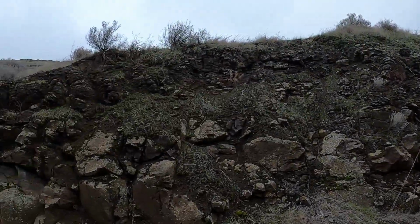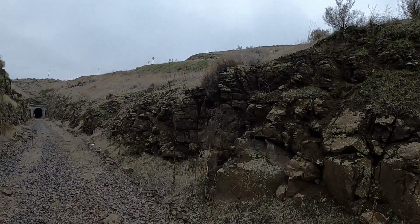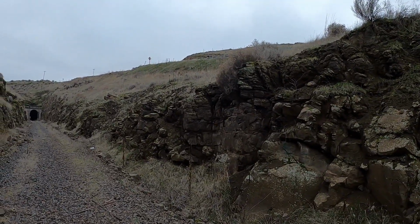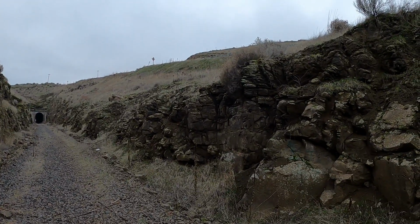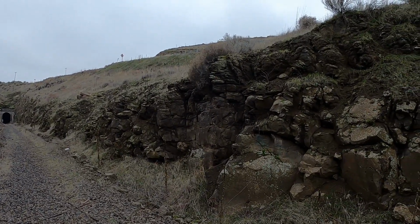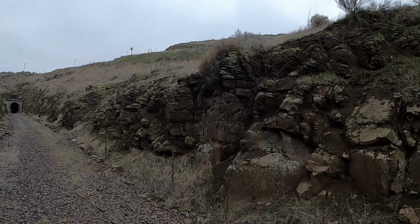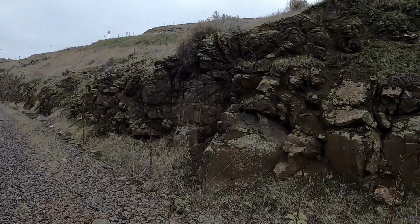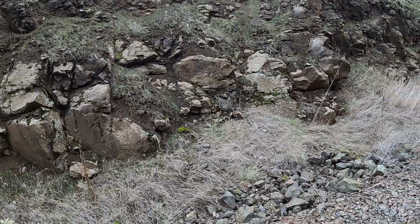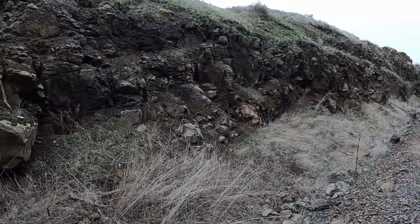Somewhere through here, and I'll have to go up top to find it. I think the train used to stop here after the tunnel was built and the railway was complete, the SP&S. People used to stop here and board and get off at Kahlotus, which is just over this embankment here. I would imagine there was a platform here at one point, and you might have steps going up to the top for people to get on and off the train. But I am not sure.